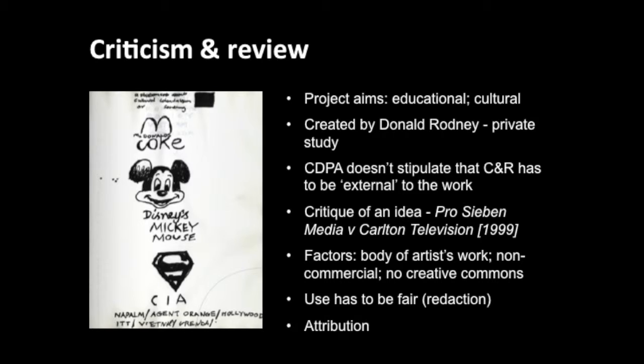Now, there's nothing in the Copyright Act that says that criticism has to be external. So if you've got an image, as we have here, and there's some kind of criticism in there, the Copyright Act doesn't preclude that. Equally, there's a really useful case which came out in 1999, a decision by the Court of Appeal, ProSieben Media and Carlton Television. This is incredibly handy because what it held was that criticism and review can apply to an idea. It doesn't have to be specific to a work.